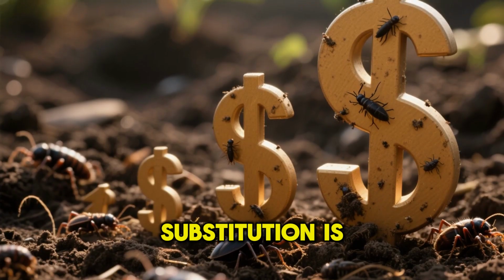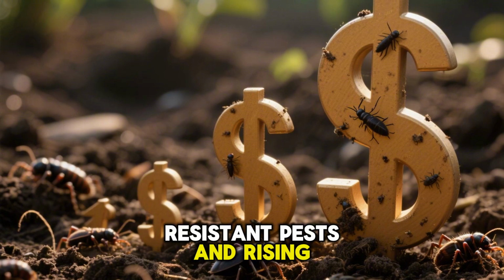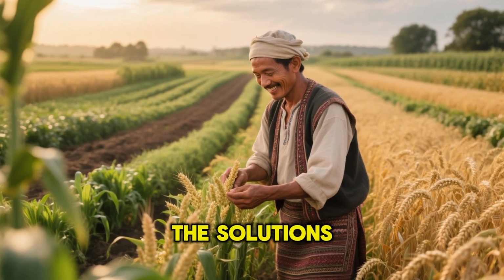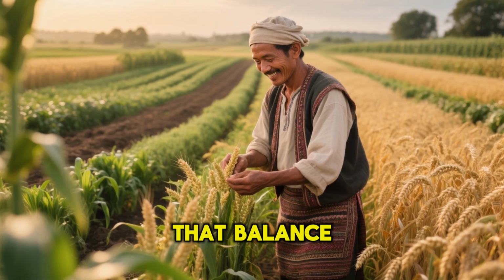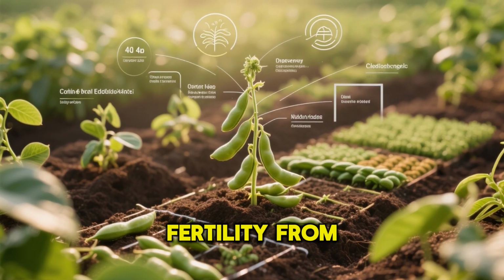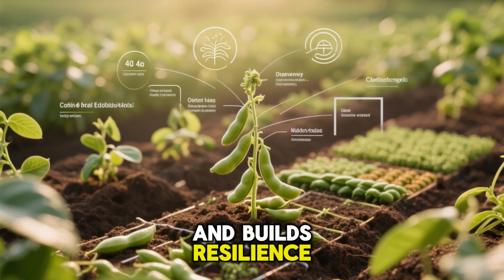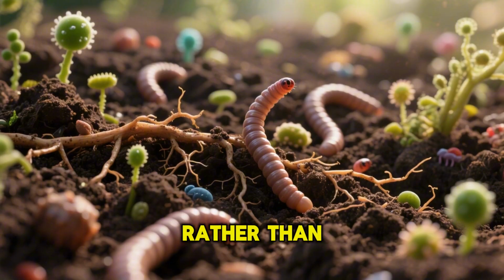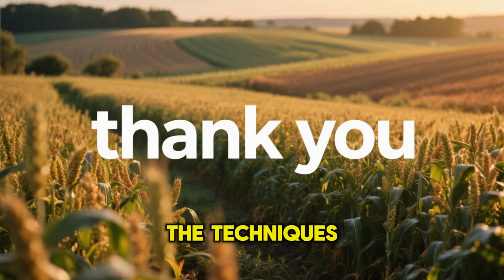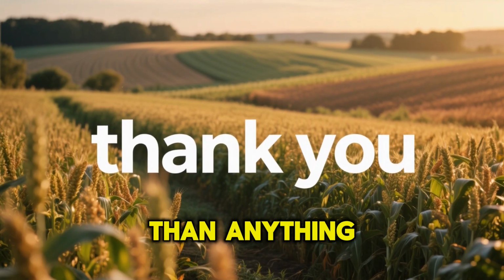The bill for that substitution is coming due in depleted soils, resistant pests, and rising input costs. The solutions remain exactly where wartime farmers found them: in rotations that balance crop demands with soil capacity, in legumes that pull fertility from thin air, in diversity that breaks pest cycles and builds resilience, in management that treats soil as a living system rather than a passive medium. The techniques that sustained nations during total war still grow more food per acre than anything developed since.